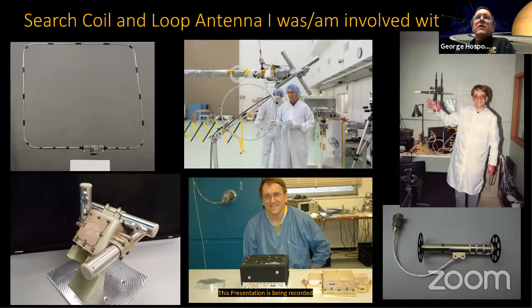These are just some pictures of the various loops and search coils I've been involved with since I've been at the University of Iowa. The top left is the Polar loop antenna. The middle panel here is the Van Allen probe search coil, and this is me and Scott Bounds doing a test at Applied Physics Lab. The VIPER search coil again, the Juno search coil and the wave instrument, and the electric antenna preamp. This is the Juno preamp, and this is a picture I just found last week of me that looks rather dated, but I'm holding up the Polar search coils, and I was much younger then.